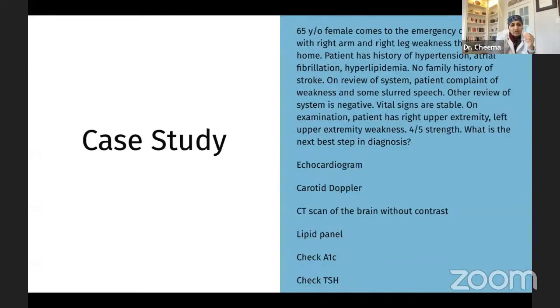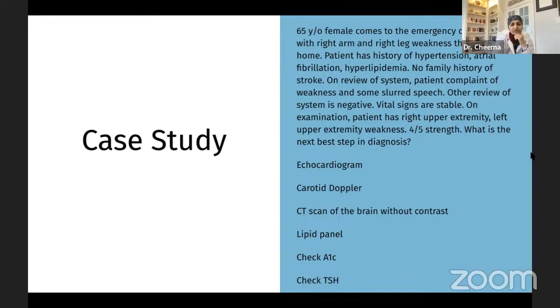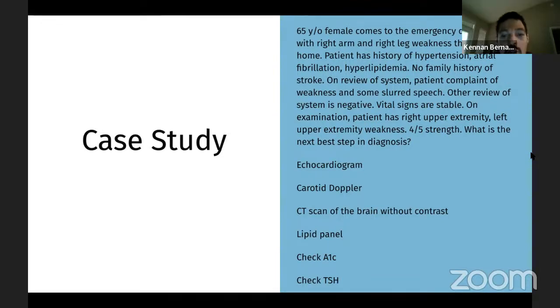All right, so let's talk about the case study pretty quick. So let's see who can read this for me. Minahil or Robin, can you read this for me, please? I can read it for you. Sure, go ahead. Can you introduce yourself first, please? Sure. Yes, sorry about that.